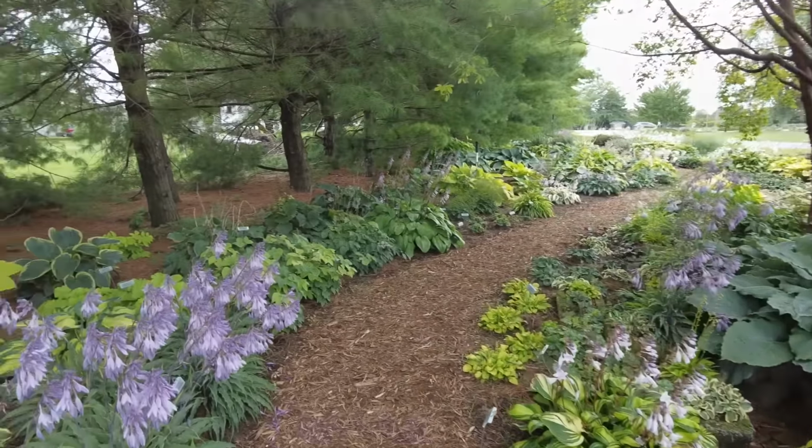So again, we just had an amazing time. Just to see the scope and scale of these nurseries is just absolutely mind-blowing, and the thought that goes into every single tiny little detail in growing these plants and then getting them to us so that we can grow them out and give them to you, the customer, that you can have them in your garden.